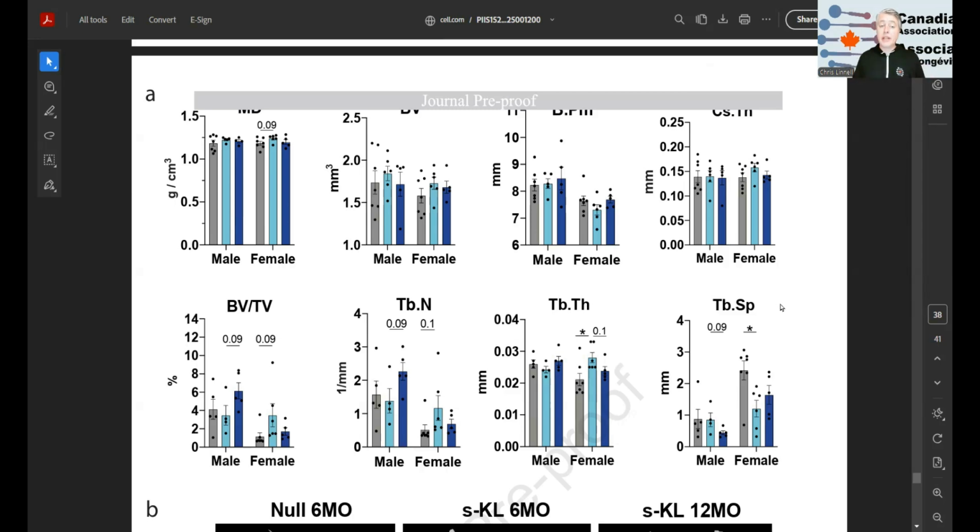Now, trabecular is the thicker end of our longer bones. If you sort of imagine a bone, it's sort of thin and then bulges on both ends. Those bulges are the trabecular segment of the bone. And although a lot of these did not reach significance, there did seem to be an overall improvement, especially for the 6-month-old female mice. Now, female mice, just like humans, suffer greater bone loss than male mice with age.